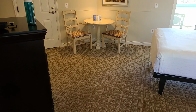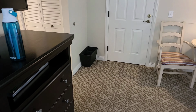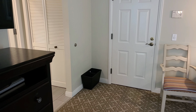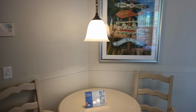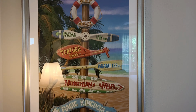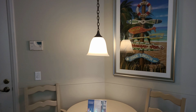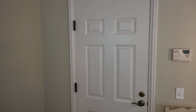As you can see, if I pull back, there's a lot of space here. So plenty of space to put your stuff, plenty of space right here even to maybe put your luggage, or if you happen to have a stroller or something like that as well. Let's take a look at the artwork. The theme is Key West here, which is very much like a Jimmy Buffett vibe. I know that this isn't Margaritaville or anything like that, but that's kind of what it feels like.